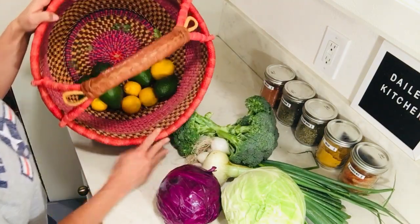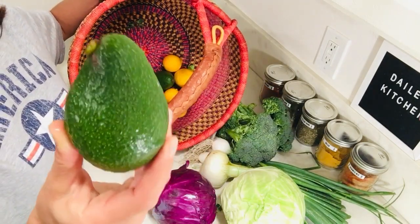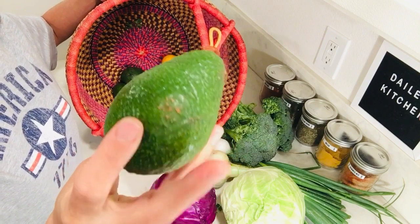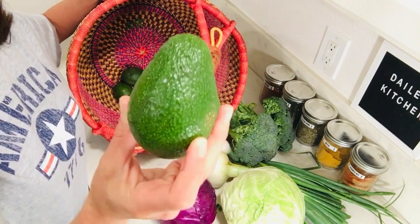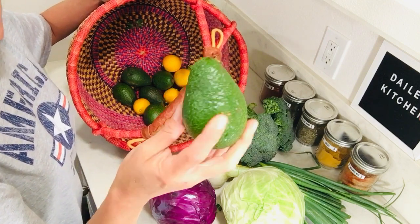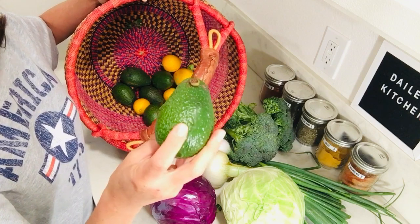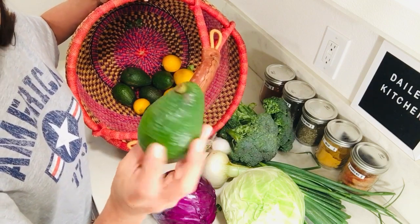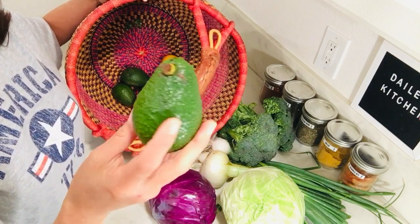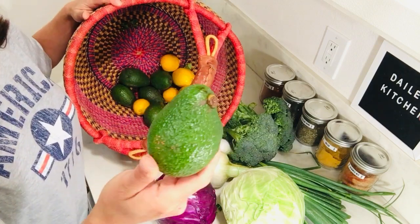Okay, and then right now Hass avocados are in season here in California, and these are my favorite type of avocado. They're super fleshy on the inside. They have a delicious flavor. I like to slice these up and put them in wraps. I like to dice it and put it in salads or mash it and make it into a guacamole with some lime juice or lemon juice. So these are really great.